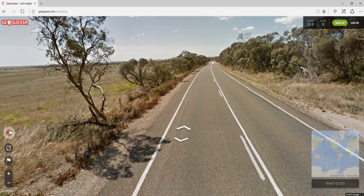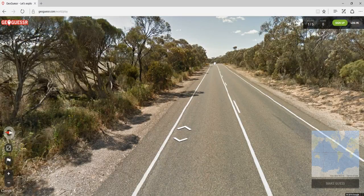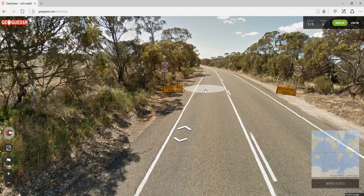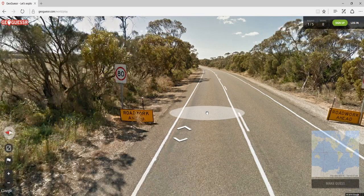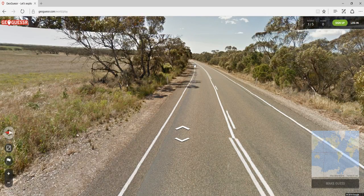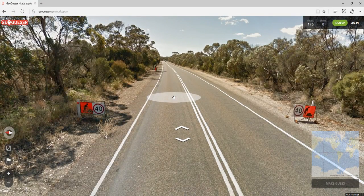It could mean... I think it could mean we're in Botswana. I've had one guess there before. It's tough to guess Botswana. I'll say that. We're definitely not in the U.S., tell you that much. This lane line in the middle might throw people if they don't see people driving on the left or kilometer per hour marks.